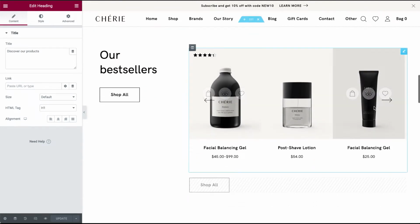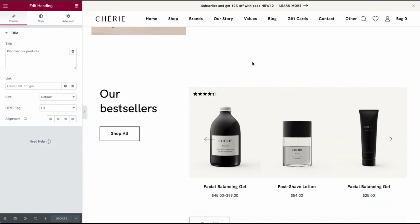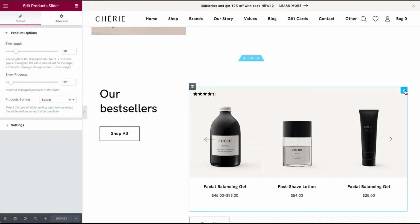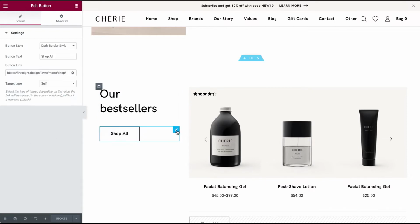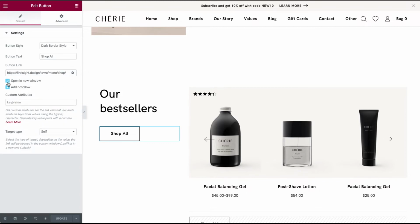The next section is a product section. Again, we can change it by clicking on the edit icons. Just explore the settings you have on the left. Change the copy by clicking on the edit icon and changing the text in the title field right here. You can also change a link, a call to action button, right here. You can change the link by pasting your own right here. If you want to open the page in a new window, just make sure that this checkbox is checked in link options.